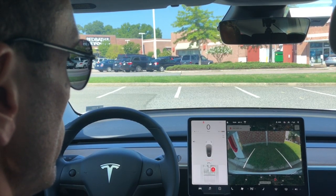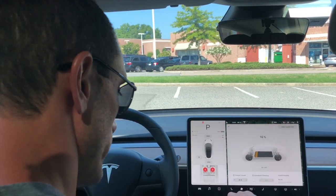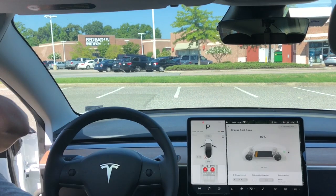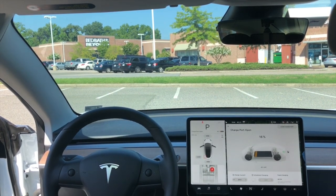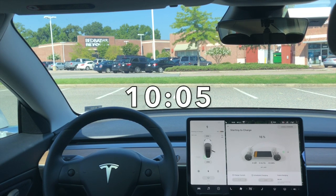So here we are parked, getting ready to plug in, throw the car in park, and we are going to plug in. We are at 16% charge. Now this is not gonna be just a bathroom break for us. Everybody's gonna sit down and have some food, so we're definitely gonna be lasting longer than the car needs.